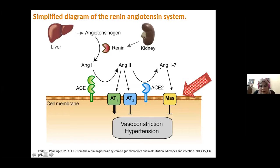These are inhibitory feedback mechanisms to affect and inhibit angiotensin II. So when the ACE2 is mostly occupied by the spike protein from the virus, there will be downregulation of the ACE2, and there will be more action and more activation of angiotensin II and the macrophage activating system.